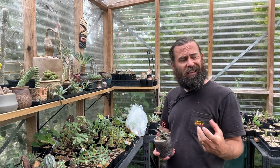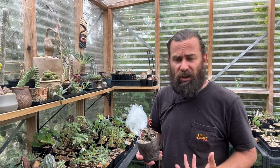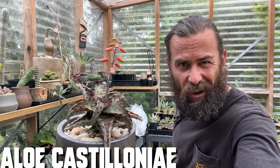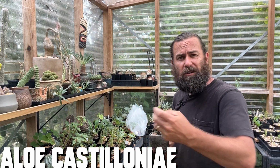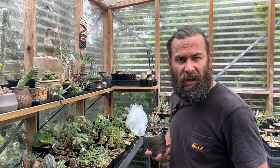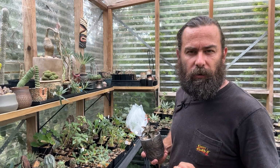And so today, I want to take you on a little bit of a journey into the remarkable world of aloes, share with you a few different species, like this amazing little Aloe castilloniae here, and maybe even provide a few tips and a bit of advice on how best to care for them and even propagate them, because we can always have more, right? So anyway, let's get stuck into the wonderful world of aloes.